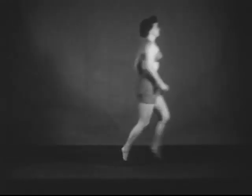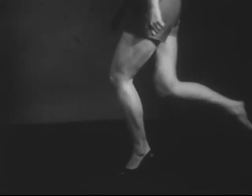In running in high heels, since the weight is on the balls of the feet anyway, the movement is simpler than in walking with high heels, and there is some movement in the ankles. We can see the brief contraction in the muscles as the weight goes on the leg in running as well as in walking.